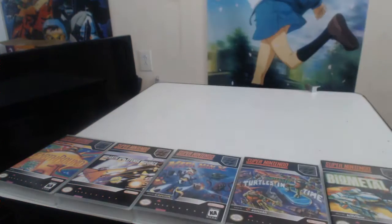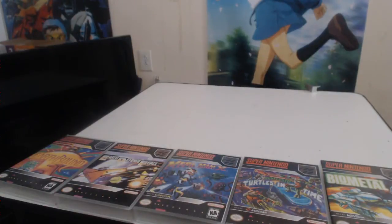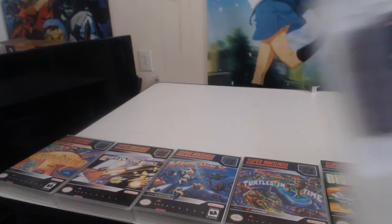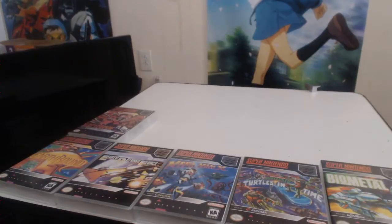Secret of Evermore. Bought this for $5 at a swap meet. This game, I've never played it, and I've never heard anyone talk about it, to tell you the truth. This game is one of those games that I expect, being a SquareSoft game for the Super Nintendo, it should be really popular, but I think you could find a copy on eBay for really cheap as well.